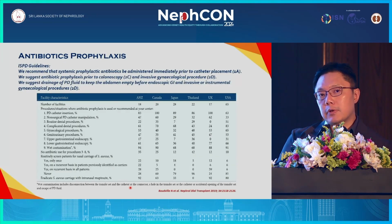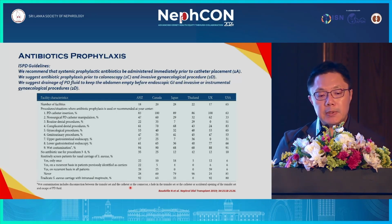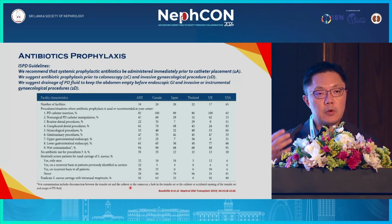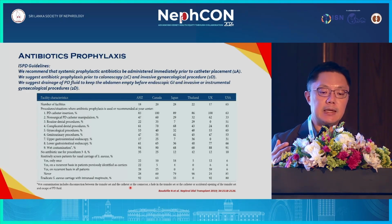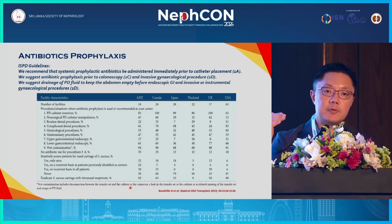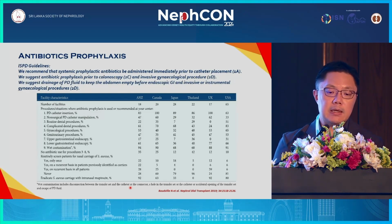The other thing, of course, is prophylaxis, antibiotic prophylaxis. So the ISPD guidelines have given 3 antibiotic prophylaxis recommendations. The one with the strongest level of evidence is recommending that systemic prophylactic antibiotics be administered immediately prior to catheter placement. That means the patient is on the table, you're about to make the incision, you give 1 dose of prophylactic antibiotics, and that's a very simple and cheap way of preventing catheter infection and peritonitis.